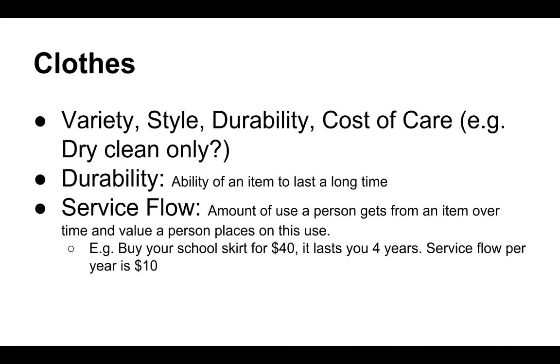You probably bought it your freshman year, and it's been a very durable item. You've worn it 5 days a week, or almost 5 days a week, for almost 4 years, your uniform skirt, and it has lasted you, hopefully, for all 4 years. So it's a very durable item. Some would maybe argue that it's also a very stylish item.